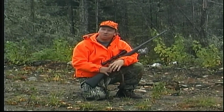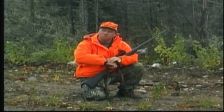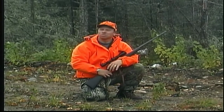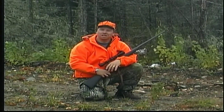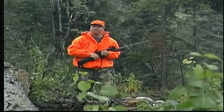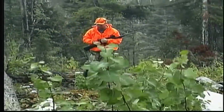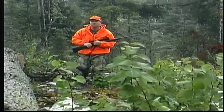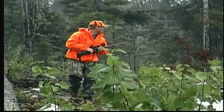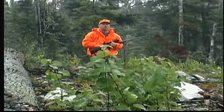Whew. I tell you what, we're gonna time that out, give it about 20 minutes, and I think we'll sneak over there and see if we've harvested ourselves a really nice looking calf. Well, that's about 20 minutes. I haven't seen any movement over there. I think we might be safe to try and follow up on this calf. This little cutover's been pretty quiet. Cow's long gone.